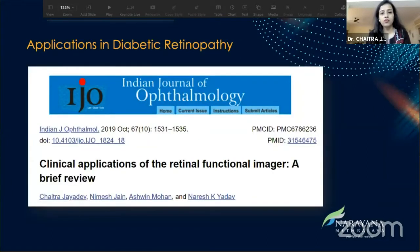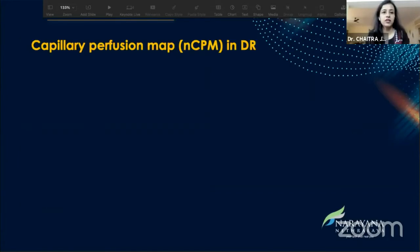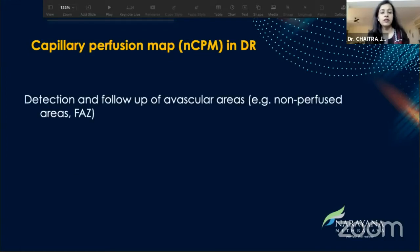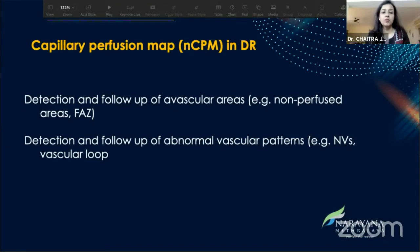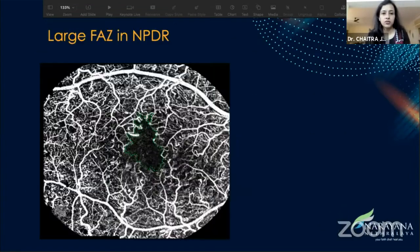We had written a brief review on the clinical application, and what we were able to see, especially in patients with DR, is that the shunt and anastomotic vessels were very well delineated, and the NCPM especially was useful. It helped us detect and follow up avascular areas. It also helped in follow-up of abnormal vascular patterns, be it loops or neovascularizations, and it also helped in monitoring the effect of guided laser treatment.